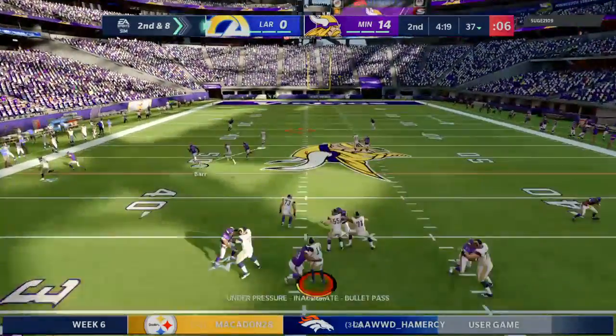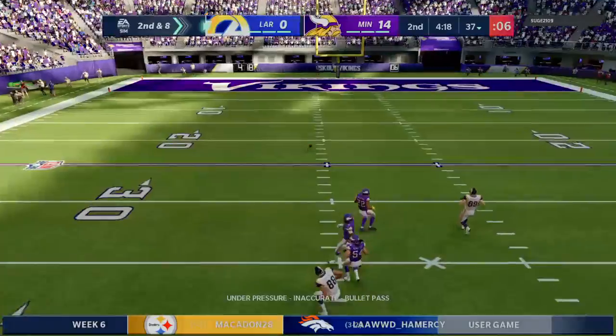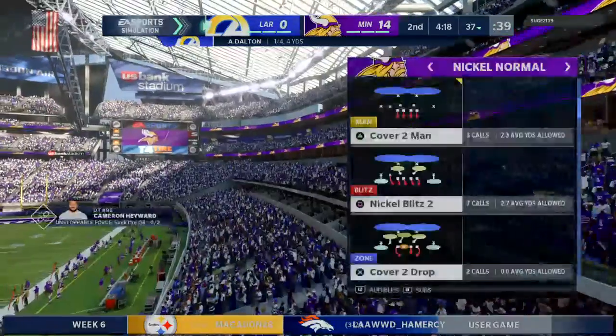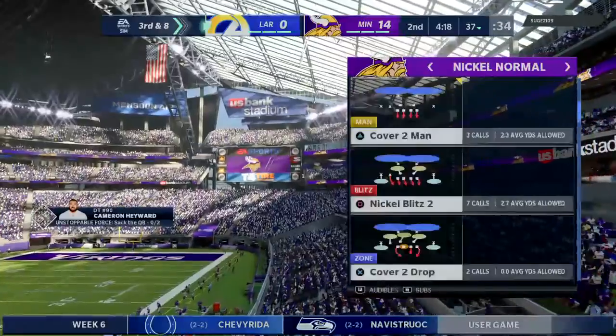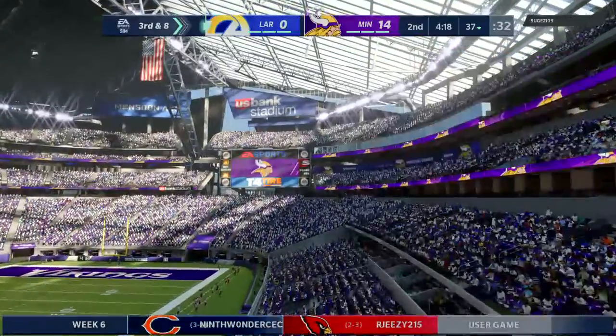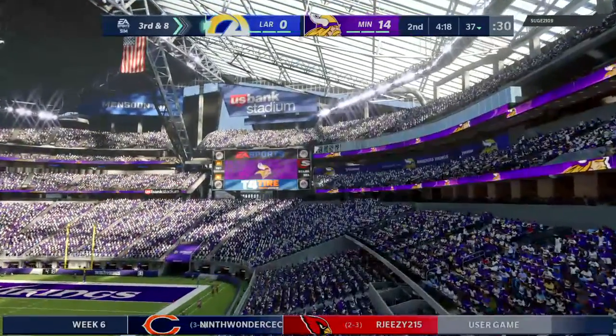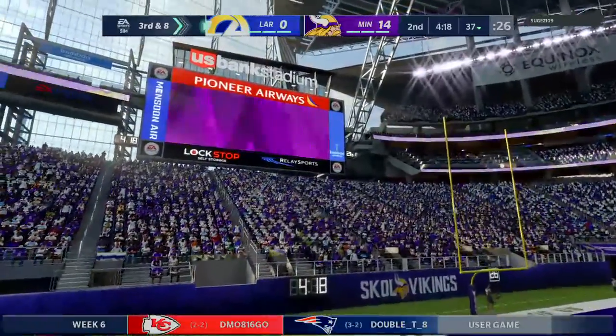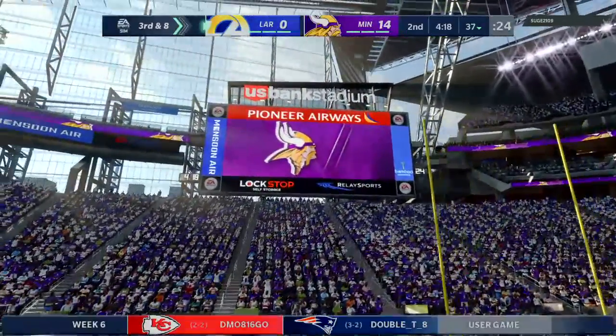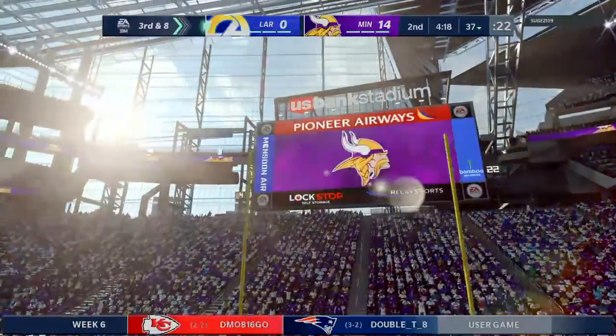Throwing on 2nd and 8. Dalton. And it's incomplete. Took a shot, couldn't connect. Bryson Hopkins, the intended receiver, and it's 3rd down. The scoreboard tells the story for him, a little bit bleak, and while it's not quite desperation time yet, it's definitely getting close, but the defense reads the scoreboard as well. They're going to back up and make them really earn it.